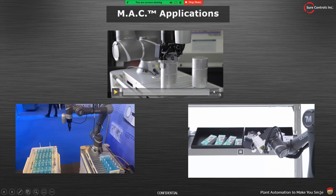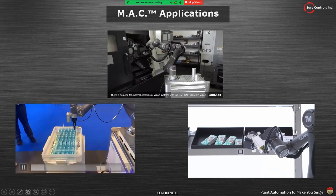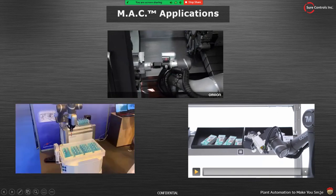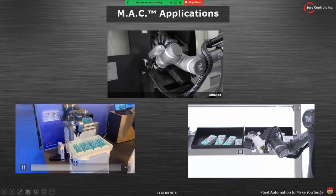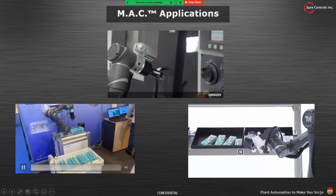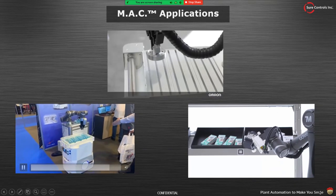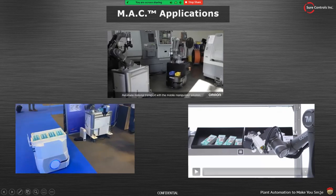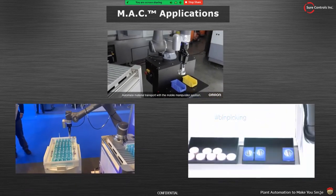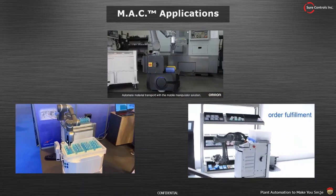Another application we have is a life science type application. Some of these are older iterations of the Mac, but the Mac we're talking about today is the latest generation of all this. It's hard to take video at customers because of the sensitive nature of a lot of the products that are involved. So you can see grabbing test tubes, there's a barcode scanner there, loading, unloading. And in this case, it's putting the test tubes on the mobile robot here. But what we have today, the Mac, we have the cobot on the mobile robot, so you can do it vice versa. And also going and picking product off of shelves, so bin picking, order fulfillment, that sort of thing. So these are some examples of what you can do with the Mac.